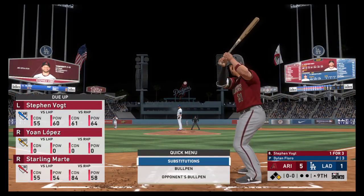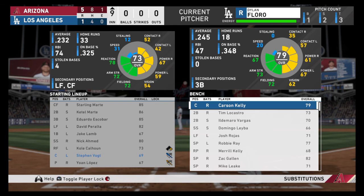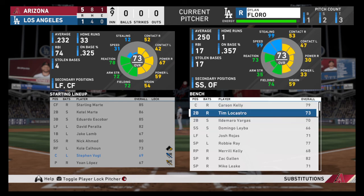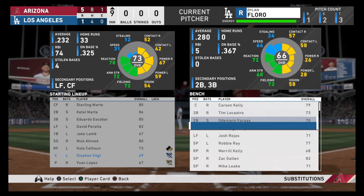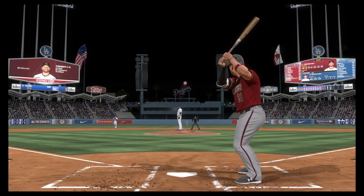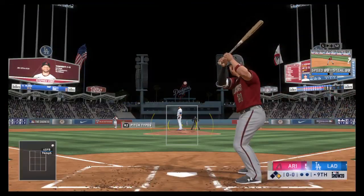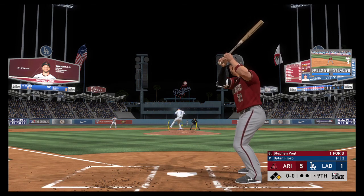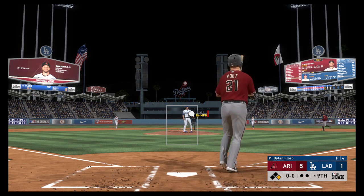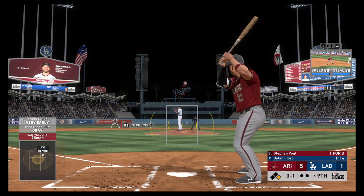So coming to the plate, Stephen Vogt. Now batting, catcher, Stephen Vogt. Tim LeCastro will be summoned now to be the pinch runner. Now running at first for the D-back. Number 16, Tim LeCastro. First delivery to him on the way. This ball's hit in the air down the right side and out of play. 0-1.